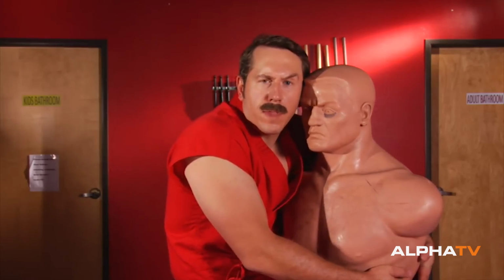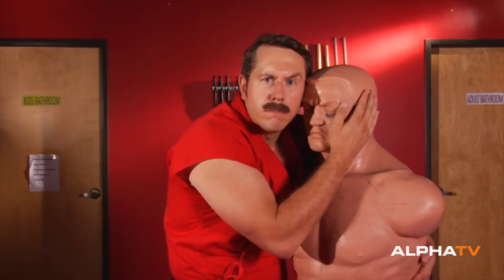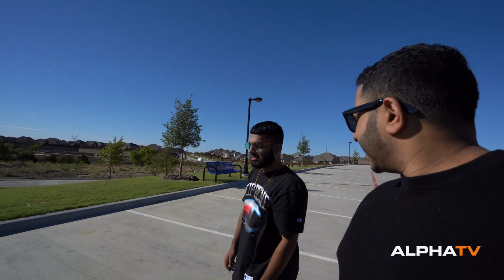Now I'm in perfect position for the neck break. Take my hand, perhaps caress their face. Again, don't forget the smile. Until I'm ready to break the neck, snap. Just like that. And I think one of the main reasons why we break so many necks is people don't know what car this is. You don't expect it to be a Honda.